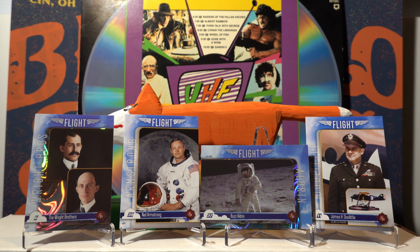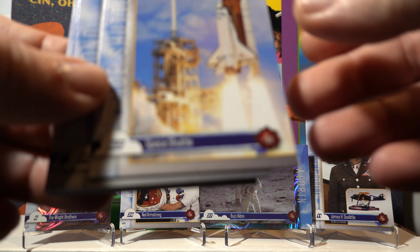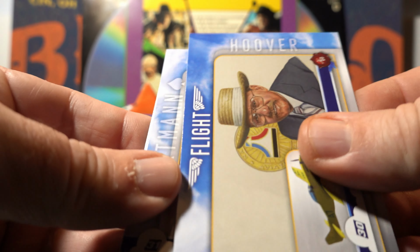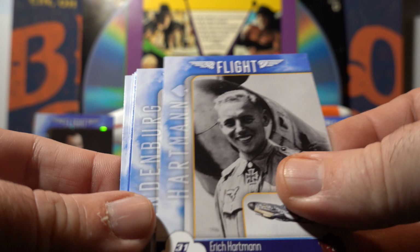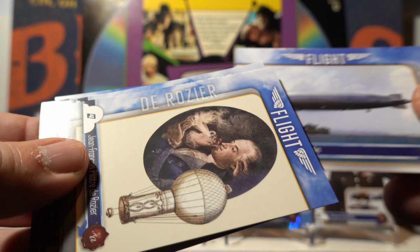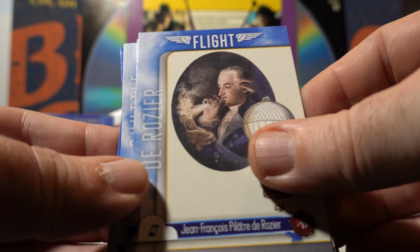Paying homage right there to, it's interesting, Orville Wright, late 1800s, to 1969, landing on the moon. You go 70 or 80 years, and you go from the first flight all the way to putting a man on the moon. Pretty significant leap right there in humanity. So the space shuttle, beyond the space race. Bob Hoover again. Eric Hartman. The Hindenburg disaster. The Zeppelin. Jean-Francois Razier and Amelia Earhart once again.